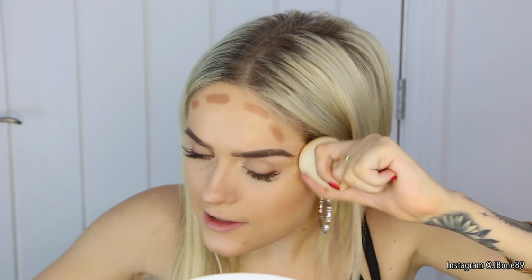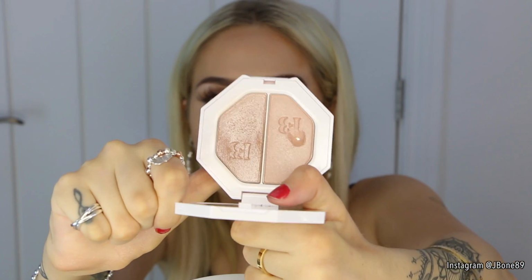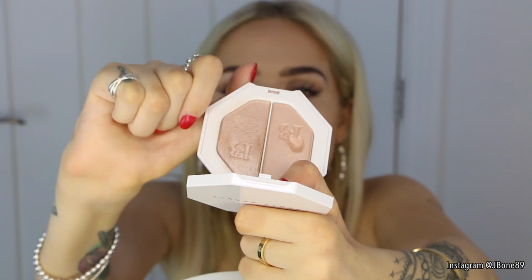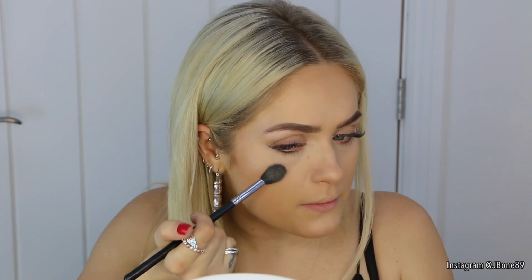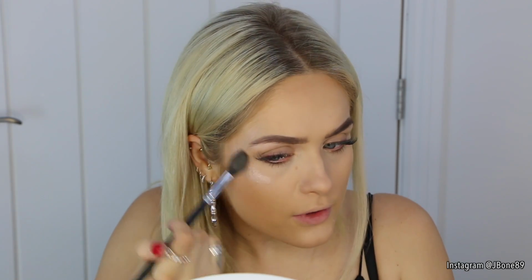I hate doing my eyebrows first because I seem to wipe off some of the product when I put my foundation on. Annoying. For highlight, I'm going to be using the Fenty Beauty Kilowatt palette, and I'm going to be using this side, which is called Fire Crystal. It's the more shimmery side. Just popping it on the top of the cheekbone and running it around just the side of the brow. You can bring it further around if you wish, but I'm not going to. I'm just going to put it where it suits me.